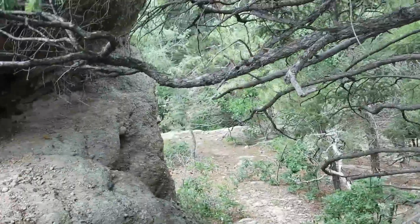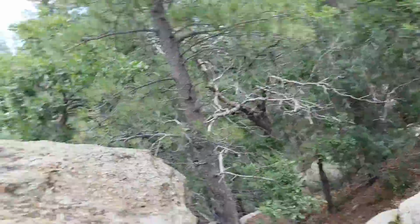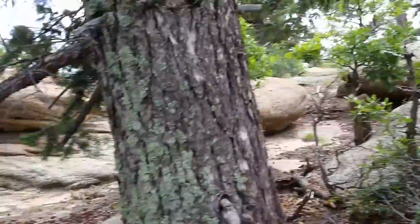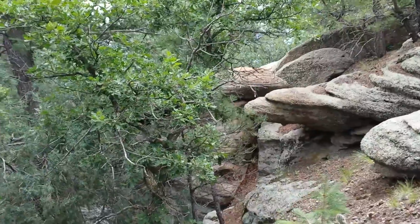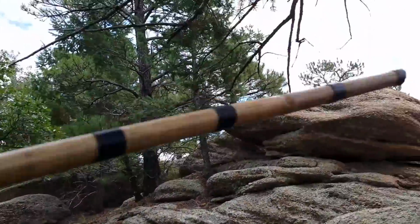You can just overlook this cliff. If you have to, you can wind around this way or down that way, just to get away. And that really concerned me, seeing that Apache. I've only ever seen it once. But I was up here and he came right over there.